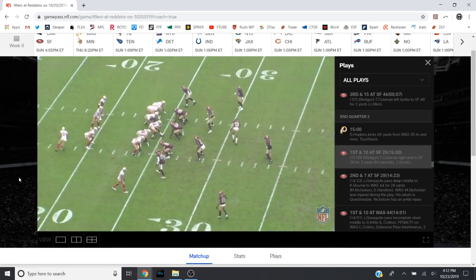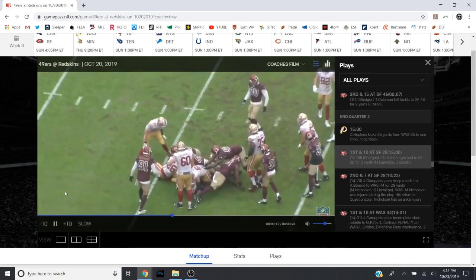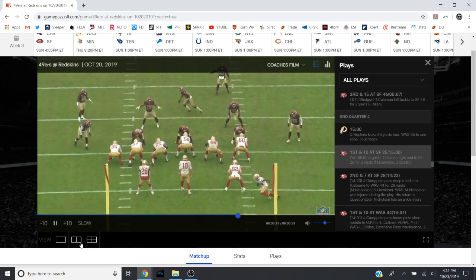1st and 10. Let's come out and set the tone. Now, the 49ers had scored on their very first possession in the second half every single time, and we did not this time, for the first time. So we were 5 touchdowns coming out in the second half. This time we didn't. Let's see what happens up front.